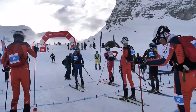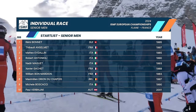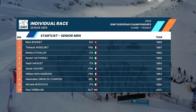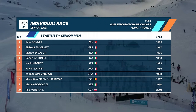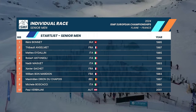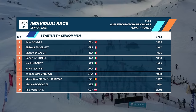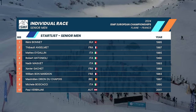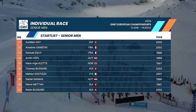And this is the senior men's start. All to happen in the women's senior race, but we are going to see the final race of the day get underway, the individual race for senior men at the ISMF European Championships in 2024. And the hot favourite, Rémy Bonnet of Switzerland, wearing the number one, with Thibaut Anselmier of France, number two, Mathéo Eydelin in third. I mean, we don't have to look too far to see who's going to be on the podium here, Leo.